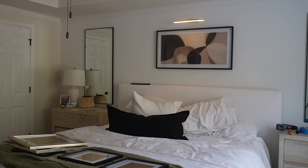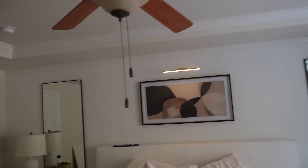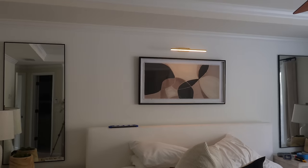Oh, that'll work. You can't tell, it's a little crooked. I think that looks wonderful. What do y'all think? I love it. I love that so much.